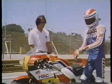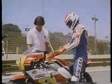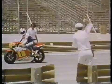Time for Freddie to put on his gloves. It's coming up to 30 seconds since the car left, and Freddie has to catch the car and the bike before they cross the finish line, and the track is less than 2 miles long.